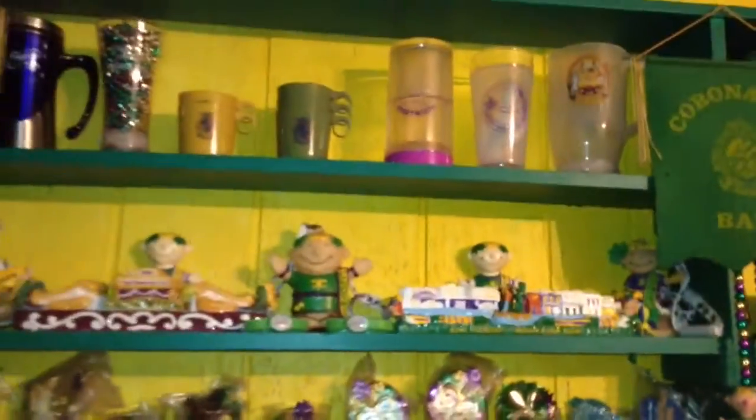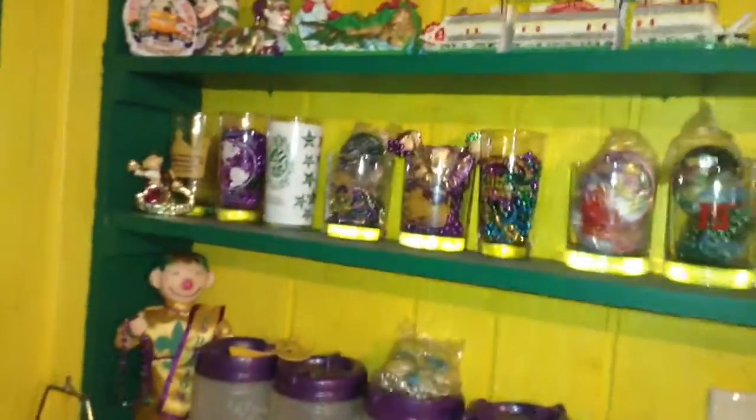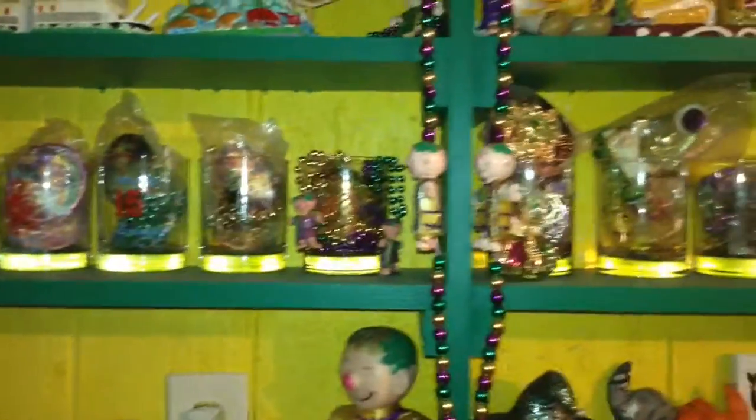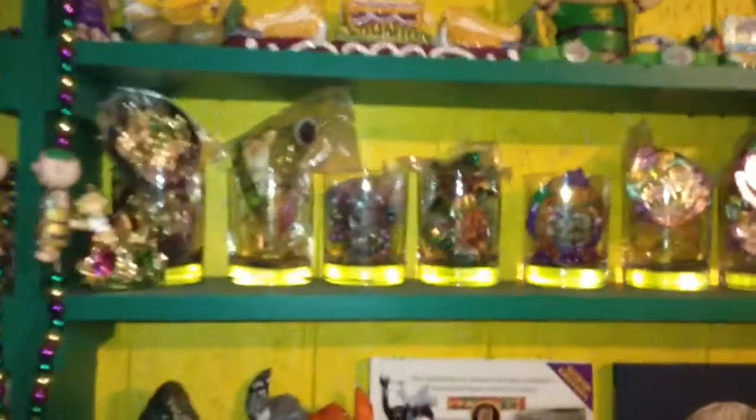And let me back up a little bit here, guys, and you'll see there's some different mugs from Endymion, some more floats. The floats actually go all the way across that shelf. Then here's some extravaganza glasses or coronation glasses. They were crew favors for those certain years. As far as I know, I have all but one year, and I don't even know if they made one for the year that I'm missing.